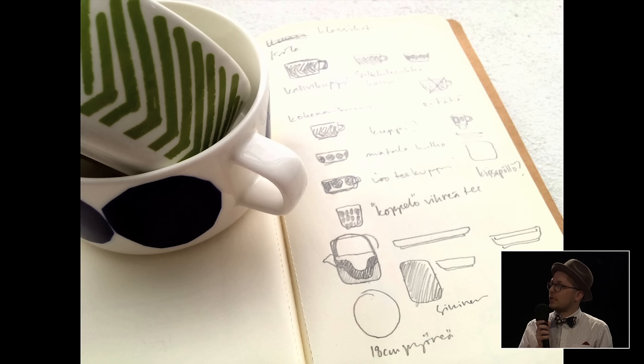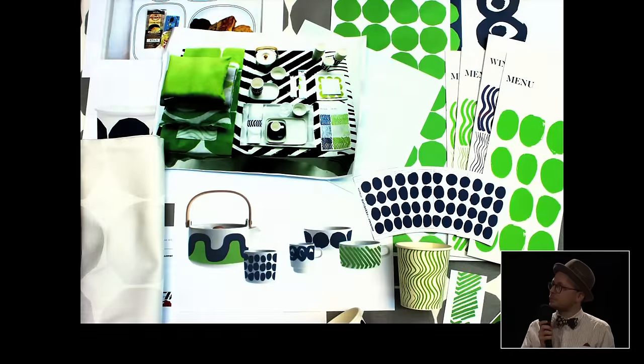Then I also did the inner side. Porcelains for business class, my first sketches for the idea. And this is the variety of the materials and things we did for the plane. Menus, paper cups, textiles, the whole set. So there's many, many things happening, and we had 4 different prints to work with at the same time.